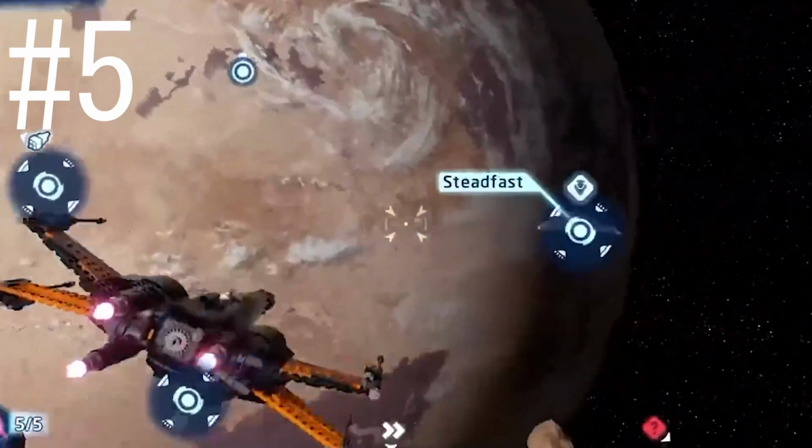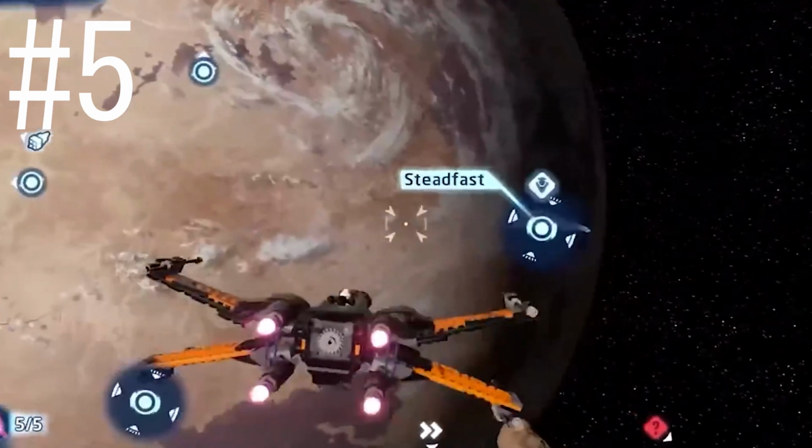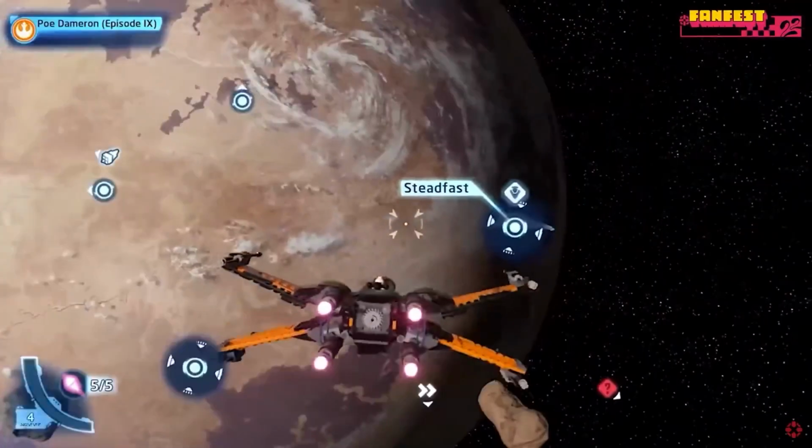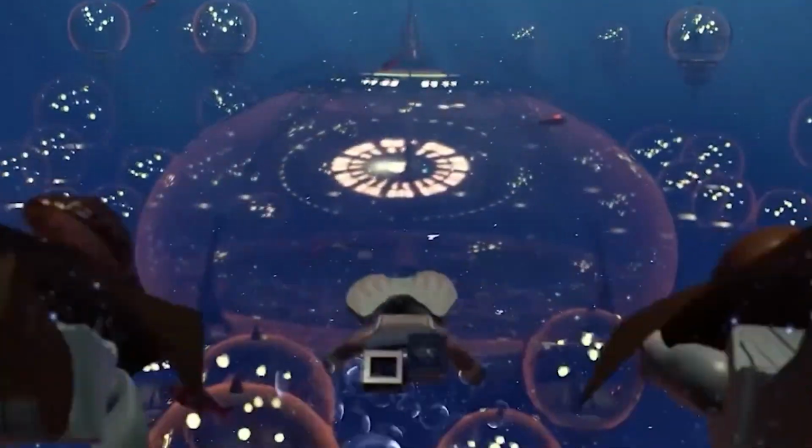The fifth and last detail, which is probably the biggest detail of all because it shows how space encounters will work. In the behind the scenes footage, you could see Poe Dameron's ship, and for a split second, pointing in the direction of an encounter to fight a Steadfast. Now I think this is cool as you can choose if you want to fight or not, and it's not a forced thing.